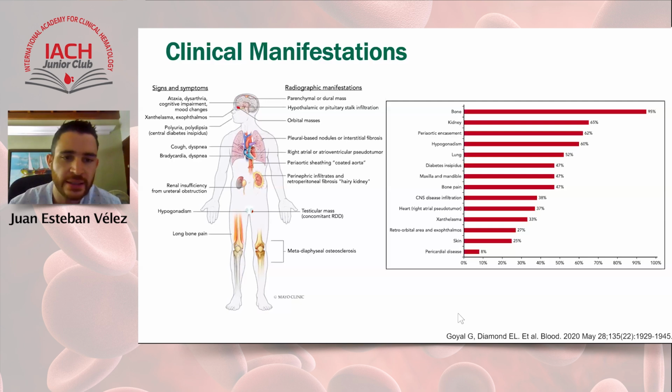And in the kidneys, what you see is perinephric infiltrates with retroperitoneal fibrosis. The arteries that go to the kidneys can also be affected and could cause hypertension, and hypogonadism, because it could also affect the gonads.